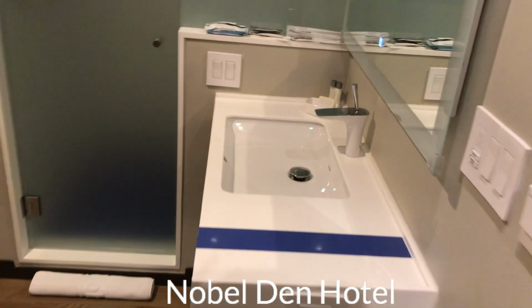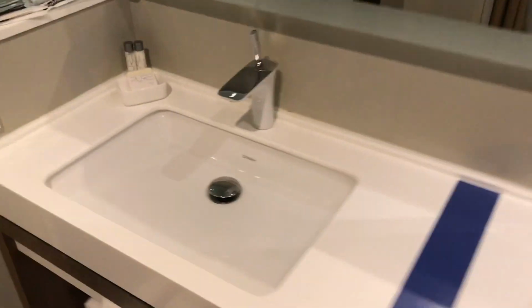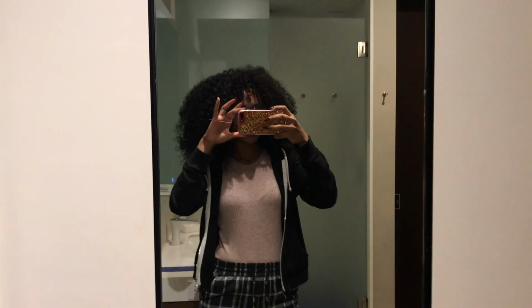at the Noble Den Hotel, and I'm just gonna give you guys a quick tour of our room. They had this cool overhead light with these LED lights and a full-length mirror as well. They had full-length windows. And right below us, you could see the restaurant that was connected, which was pretty cool. A section just for the restroom.